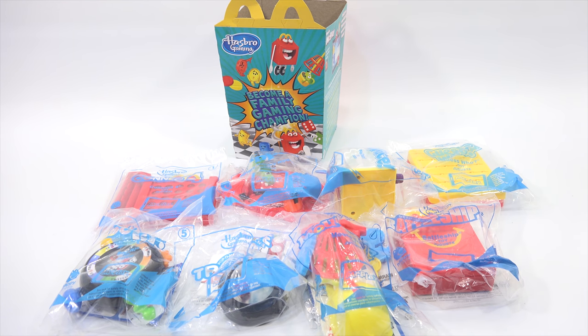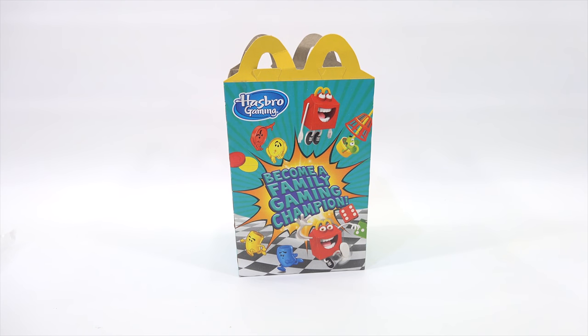If you're new to Lucky Penny Shop, I like to open up each one and play with each one. But first, I always like to check out the Happy Meal box that came out with the set. So let's do that. All right, here we go. The box is an interesting color. It's like a tealish with green stripes in the background. It says, Hasbro Gaming, become a family gaming champion.